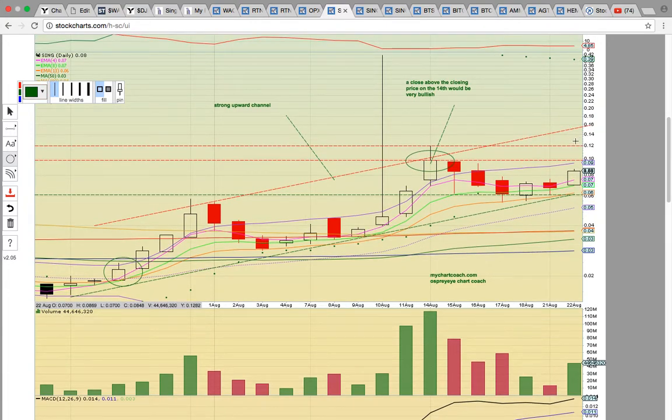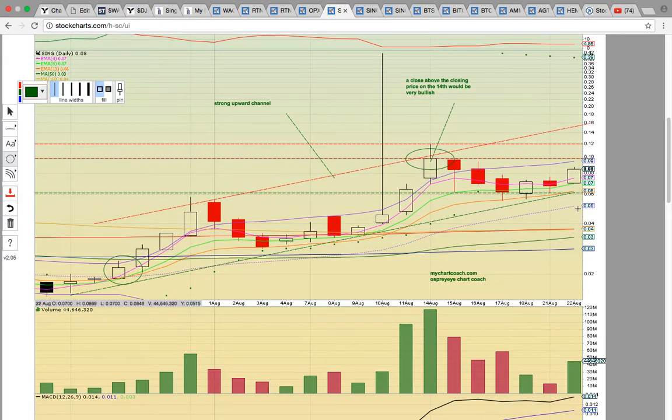It could keep this strong uptrend going. It's all dependent on holding this middle Bollinger Band. As long as that's holding, the signal is to keep riding if you are a swing trader.